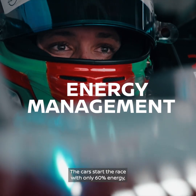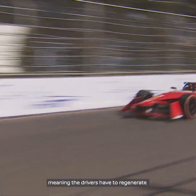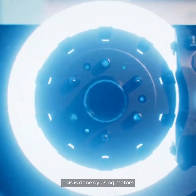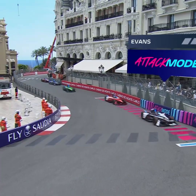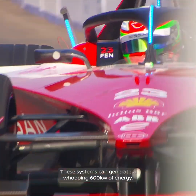The cars start the race with only 60% energy, meaning the drivers have to regenerate the remaining 40% whilst out on the track. This is done by using motors at the front and back of the car as generators, which put energy back into the car under braking. These systems can generate a whopping 600 kilowatts of energy.